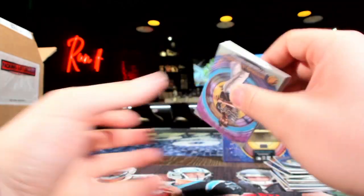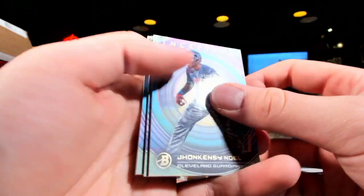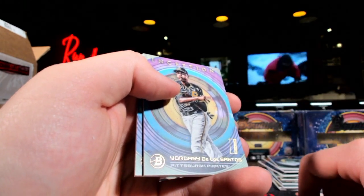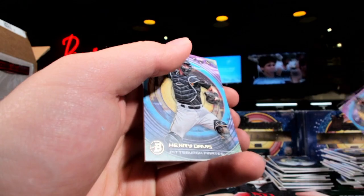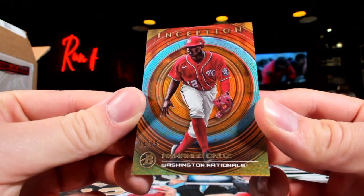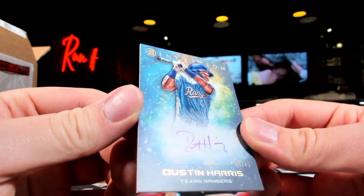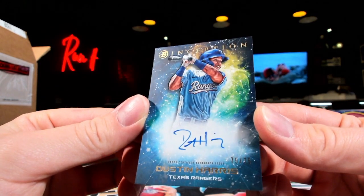All right, officially halfway through. Something Noel. Trey Sweeney. De Los Santos. Yordani, I think. And a Henry Davis. Got the Armando Cruz at a 25 for Washington. Roberto. Dustin Harris, the bookend, 75 out of 75 for Texas. There you go, Pay Dog.